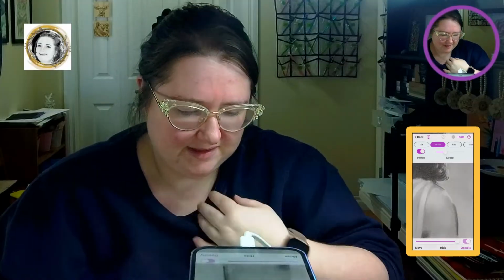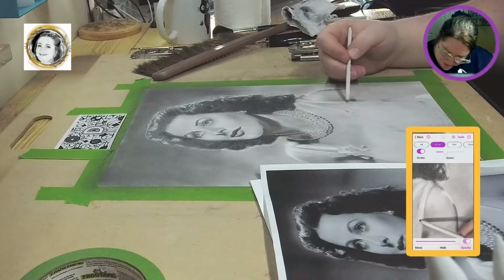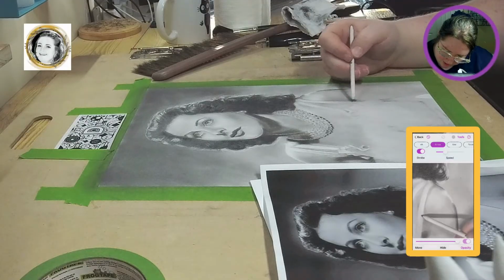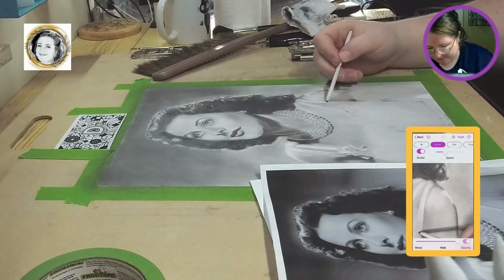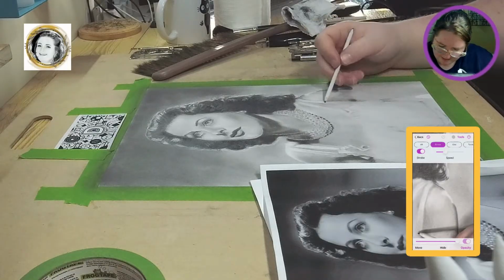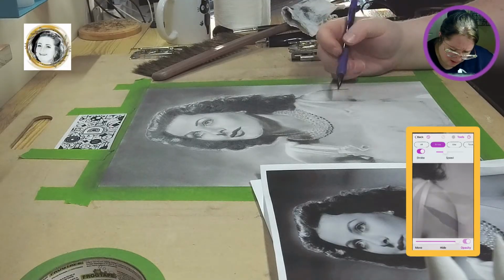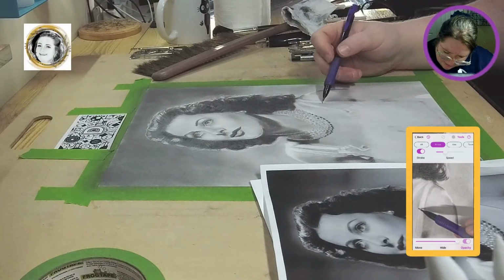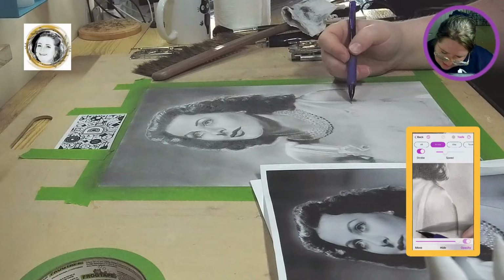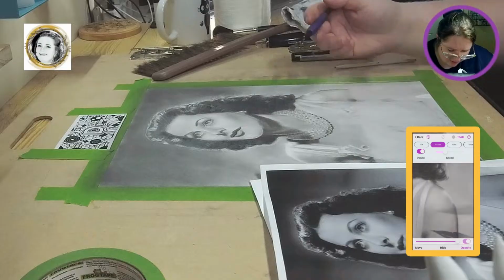I feel like the strap needs to be slightly darker right here, so I'm going to use that blending stump. It's got graphite on it, so I'm going to drag it upwards, just to put a little bit more graphite on there to make it a little bit darker. And I'm going to take the mechanical pencil and just define that line that's between the skin and the strap. It needs to be a little bit darker there.